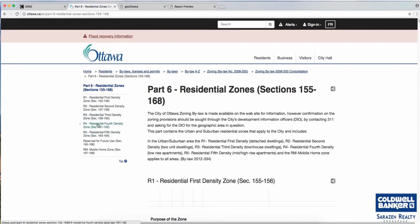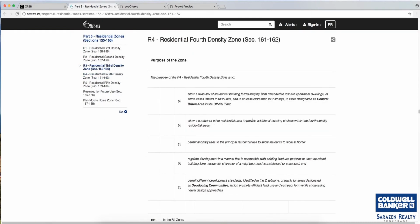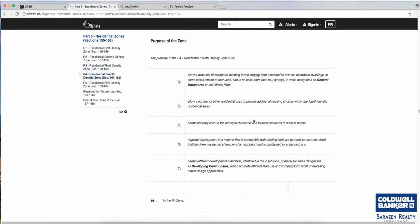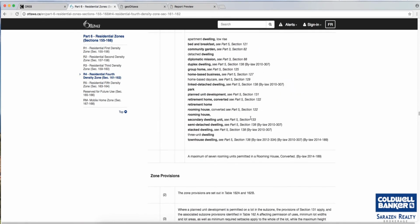So R4 was the zone that we just found the property in. Now you can present your client with knowledge about that property that they like, even though maybe they're going to use it today to live in, but down the road, maybe someone's going to knock on their door and say they want to do something.